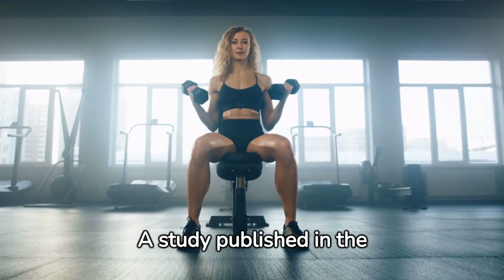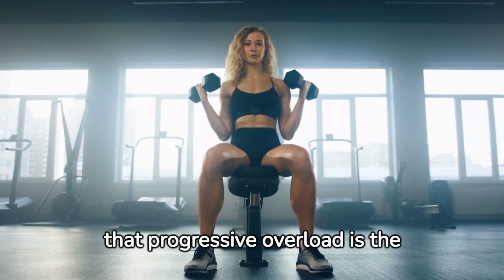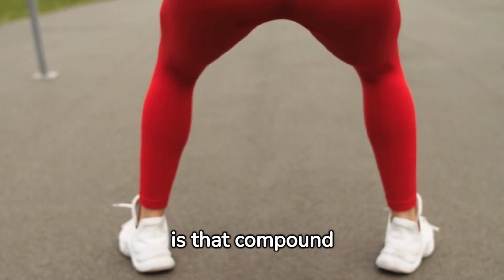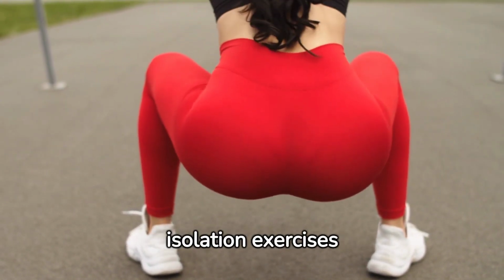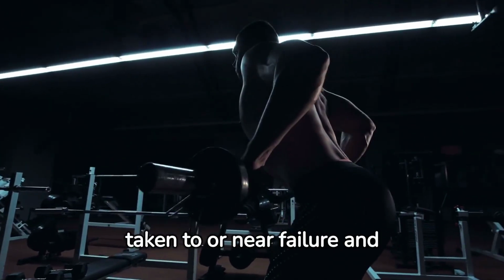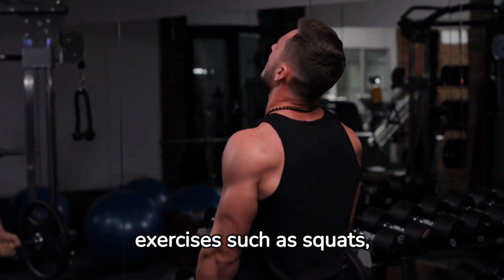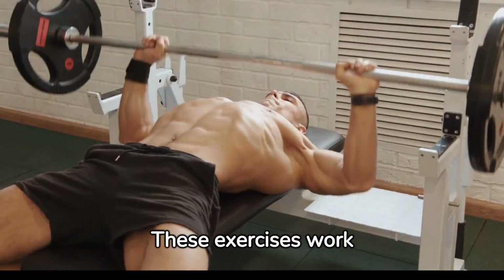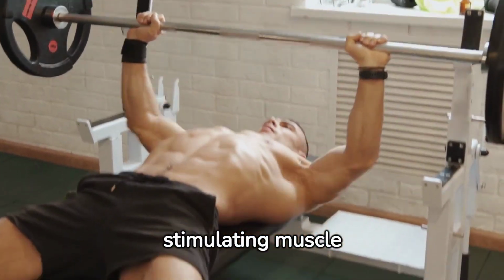A study published in the European Journal of Applied Physiology found that progressive overload is the most effective way to stimulate muscle growth. Another misconception is that compound exercises are more effective at building muscle than isolation exercises. Any exercise can build muscle if the muscle is taken to or near failure and progressive overload is used regularly. Focus on compound exercises such as squats, deadlifts, bench presses, rows, and pull-ups. These exercises work multiple muscle groups at once and are very effective for stimulating muscle growth.